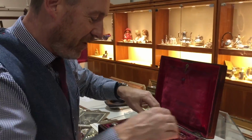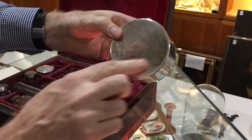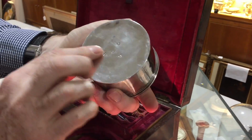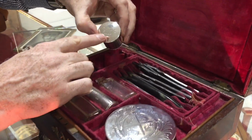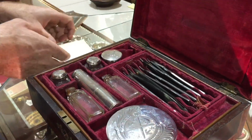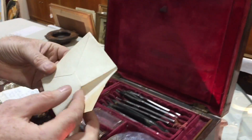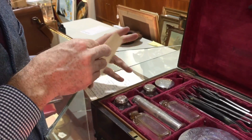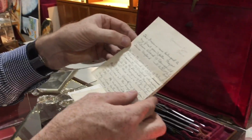So they're cutthroat razors. A box there with the original family crest. Georgian silver, look at that, it's hallmarked underneath there as well. And all the fittings have the same crest on. Now in here we've got a letter, the history of this dressing case, which is really quite the story. Oh, it's this one here. And it tells the whole story of this case.